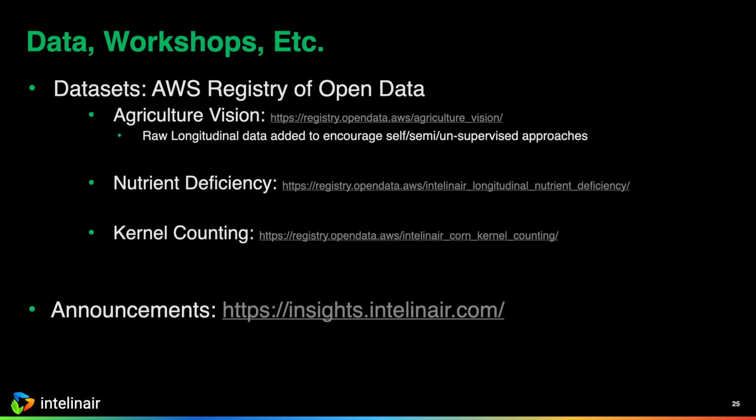Many of the datasets I mentioned here, including the Agriculture Vision dataset associated with the original CVPR 2020 paper, as well as this year's challenge, are available on the AWS Registry of Open Data, so I encourage everyone to check those out. And finally, you can keep up to date with many of our exciting projects and announcements at insights.intelinair.com.